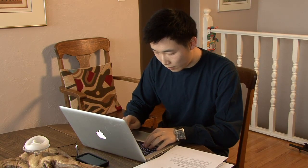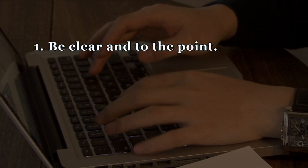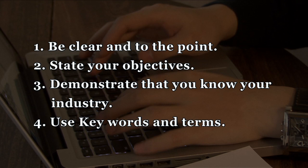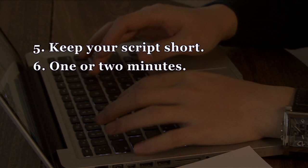Pre-write a script for your video using language and a speaking style that you are comfortable with. Be clear and to the point. State your objectives and demonstrate that you know your industry by using keywords and terms. Keep your script short, 1 or 2 minutes ideally.